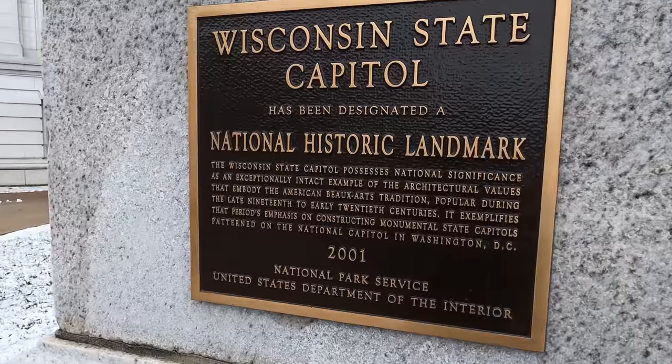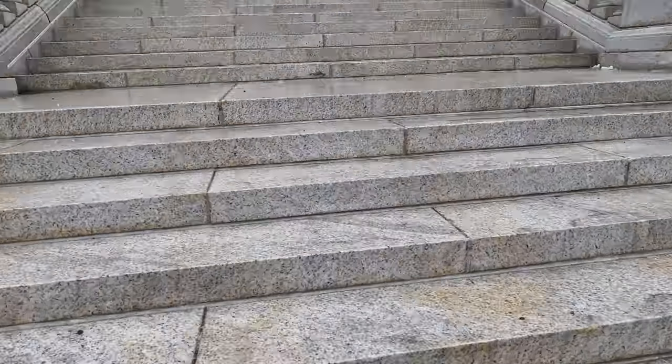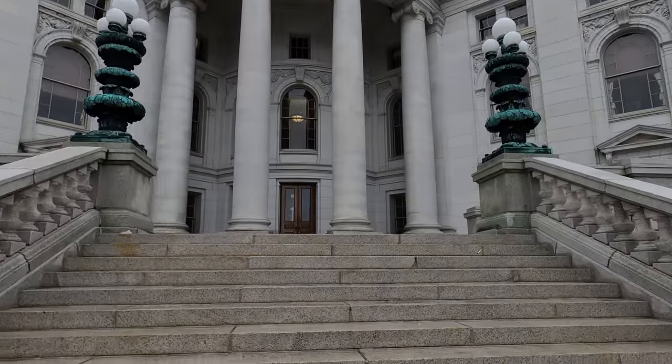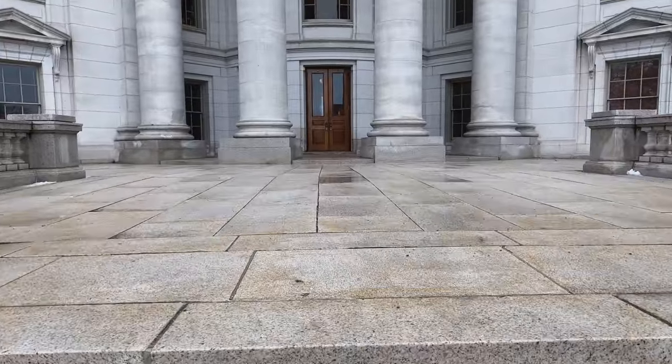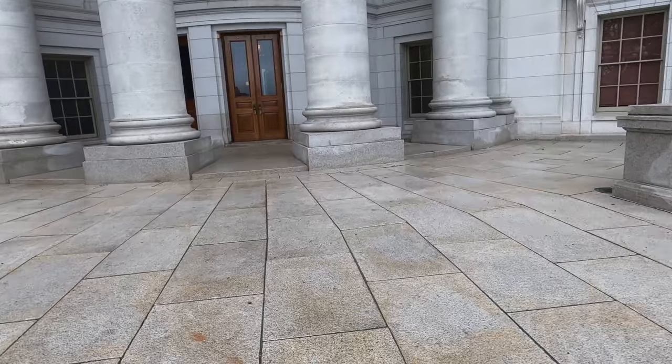I'll be very clear about one thing as I track down the story of this old desk. At no point, if I can help it, will politics be the focus of this story. Instead, I wish to acknowledge all the men and women who helped build this iconic landmark for the people of Wisconsin. In fact, it's still open to the public 365 days a year.